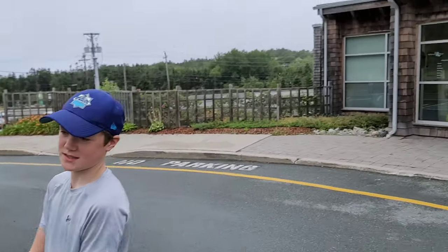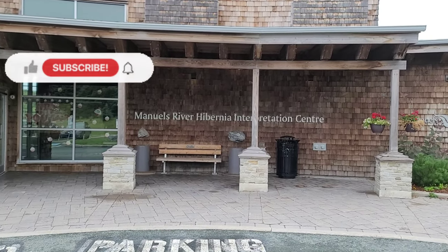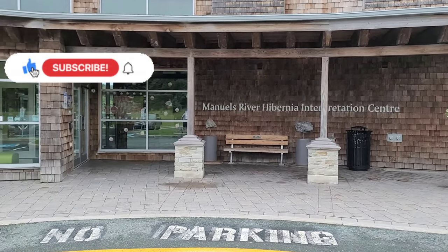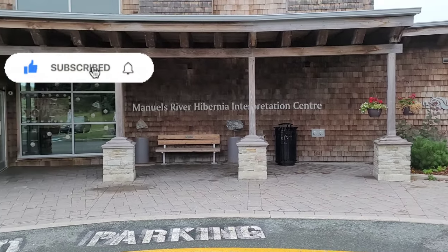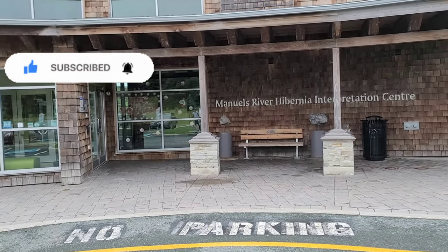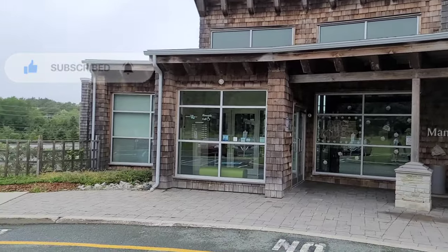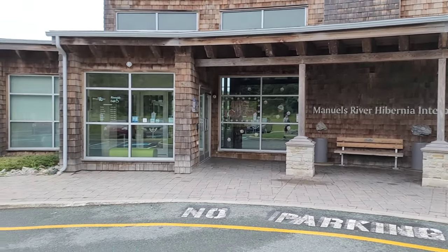Today, Nolan and I are just hitting up some different museums. We're here at the Manuel's River Hibernia Interpretation Center. We're also gonna go to the Johnson Geo Center, which we showed a video of last year. And we're also going to go to the Rooms. The Rooms is a place downtown St. John's, and it has a natural history museum in it. So today's gonna be more about museum exhibits, fossils.